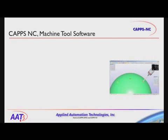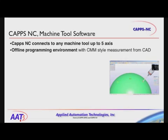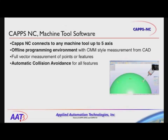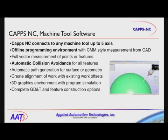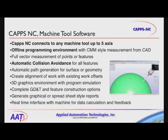As a highlight, CAPPS NC connects to any machine tool up to 5-axis, provides an offline probing environment, provides graphical simulation with full collision avoidance, provides complete GD&T, and generates final reports with a real-time interface to feed back measured results into the CNC.